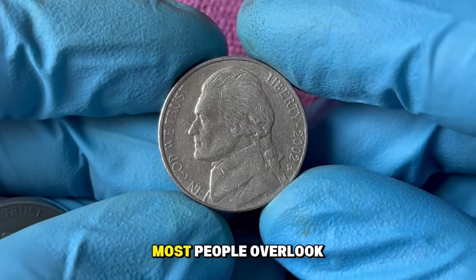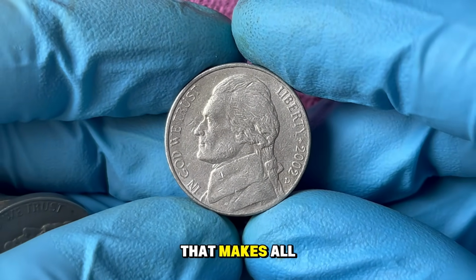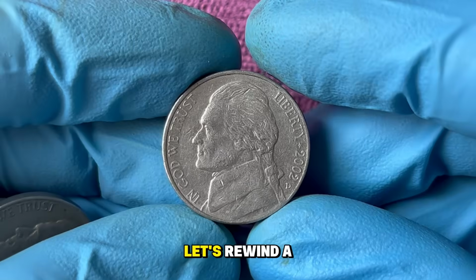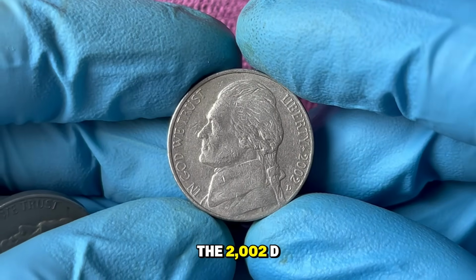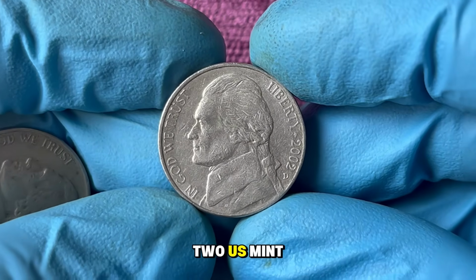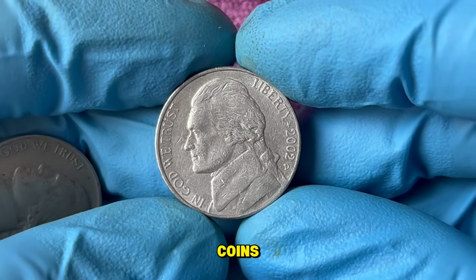Because here's the catch: most people overlook one tiny detail that makes all the difference. Let's uncover it together. Let's rewind a bit. The 2002D Monticello Jefferson nickel was minted in Denver, one of the 2 U.S. mint locations producing these coins.